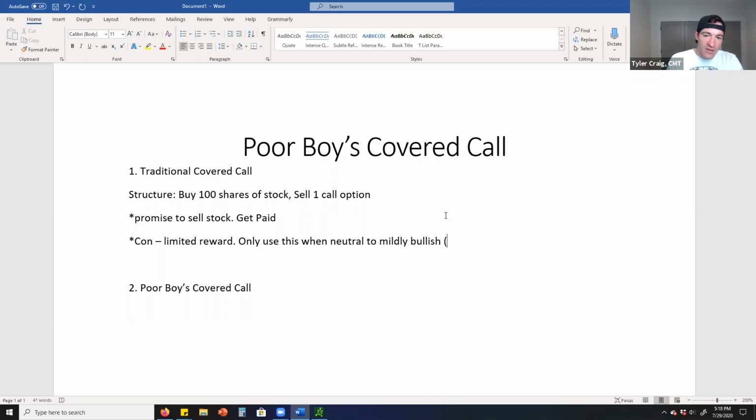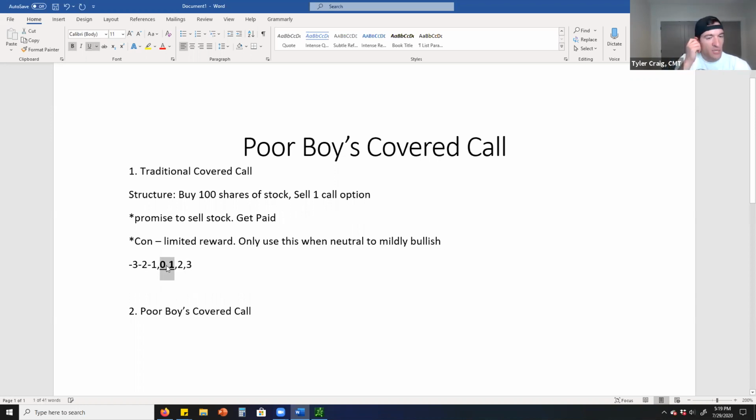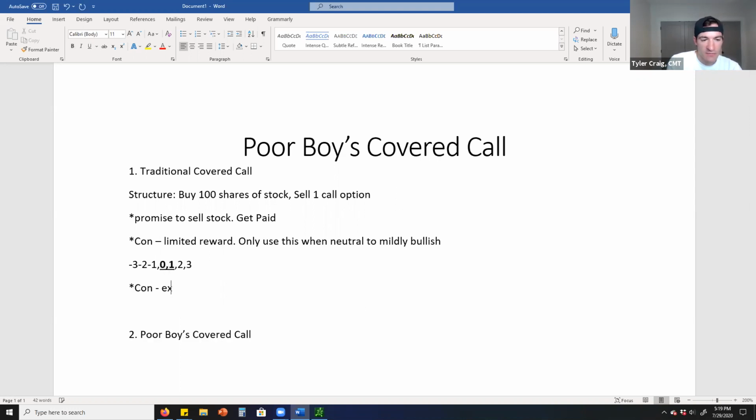At Untitled Trading, we have a number spectrum to kind of illustrate that. The spectrum is -3, -2, -1, 0, 1, 2, 3. And 0 is neutral, 1 is mildly bullish, 2 is moderately bullish, 3 is aggressively bullish. So this is like a 0-1 type strategy, neutral to mildly bullish. All right, so drawback number one is it's limited reward. A second con would be it's expensive, because you have to buy 100 shares.